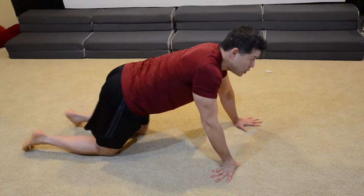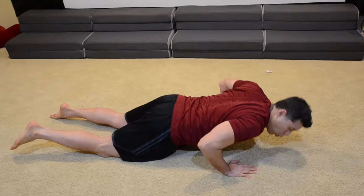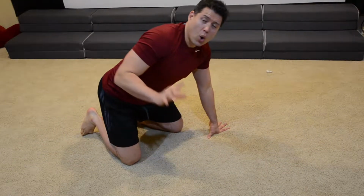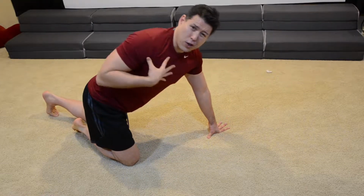Variations to make them a little easier. Obviously, you could go on your knees and do that same thing. 1, 2, 3, hold it there for 3 seconds. 1, 2, 3, coming up. 1, 2, 3. Or you could go on a chair or a desk and do that. Now, that's for your chest, shoulders, triceps, working those muscles.